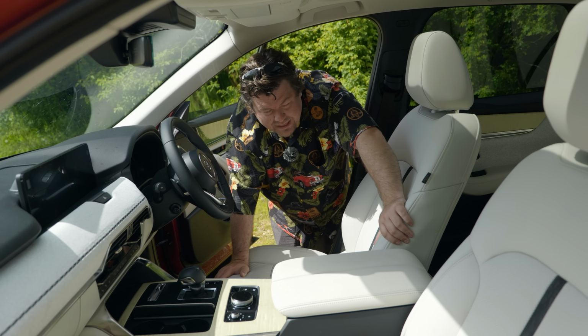It looks nice, it feels a bit abrasive, but the reason I don't like it is that this is likely to be a family car. That's why you have ISOFIX and all sorts of stuff in it. But I would not want to try and get ketchup out of that. I'd be very, very concerned as a parent buying this car.